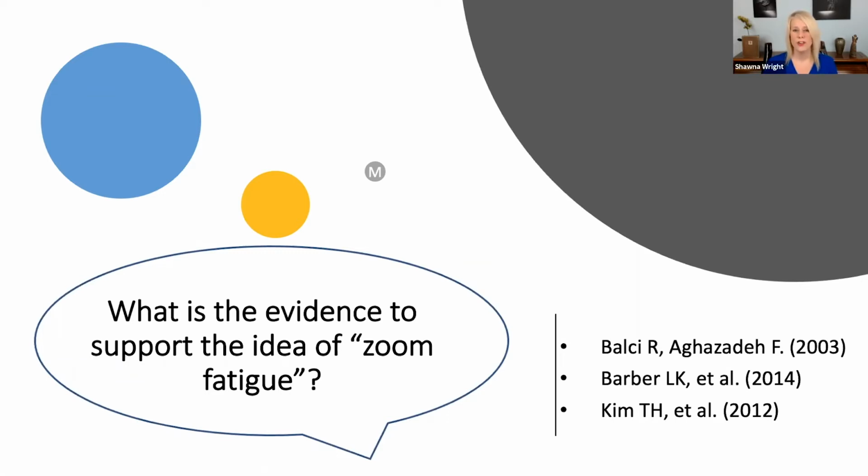And I think that's something very important for our healthcare and behavioral healthcare professionals to keep in mind, that there does maybe need to be a balance between how long we're in front of that screen and how much of a break we take.